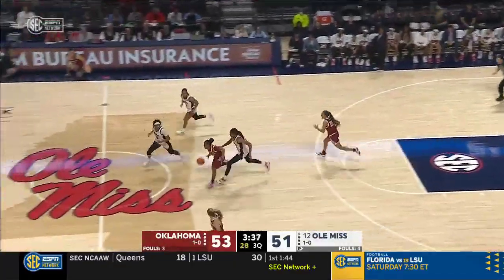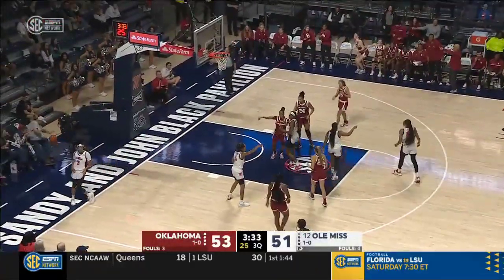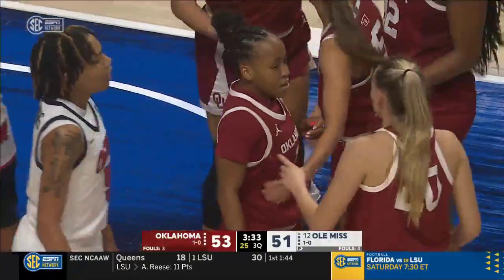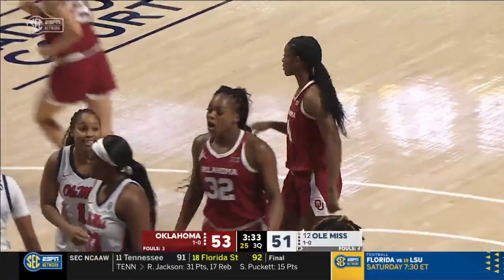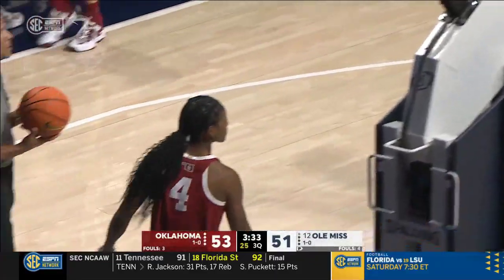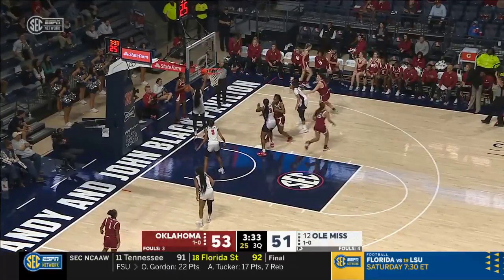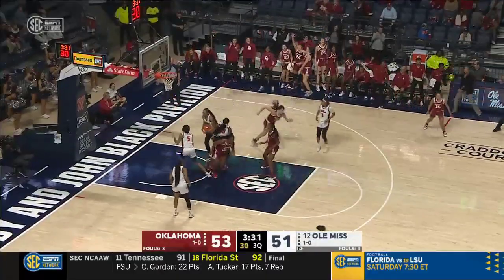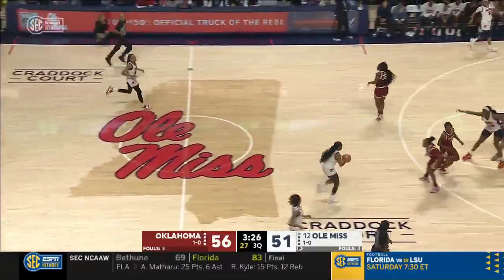Keys strips the ball away from Maddie Scott. We've had 11 lead changes and 6 ties in this game. I really like watching Oklahoma, the way that they push the ball, make or miss. You see, even on a make, where the point guard is, where Tot normally stands, it's further up the court, so they're always looking at pushing the ball. Got a couple transition buckets off of that. And Lexi Keys hits the 3 on the inbounds play, stretching the lead out to 5.